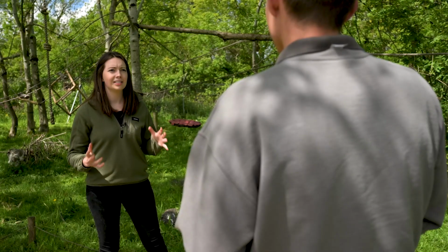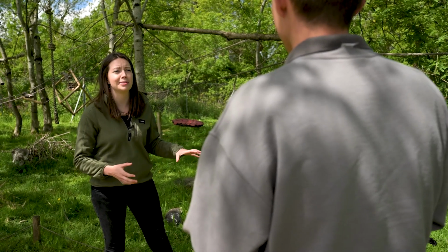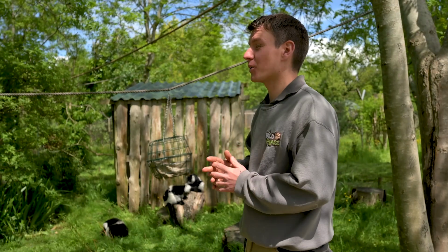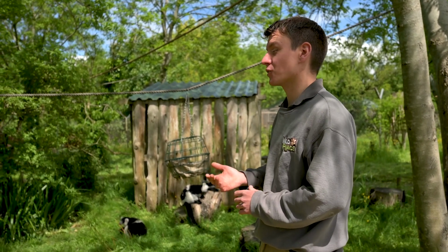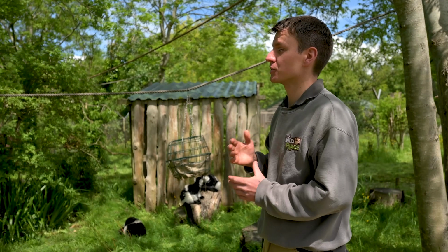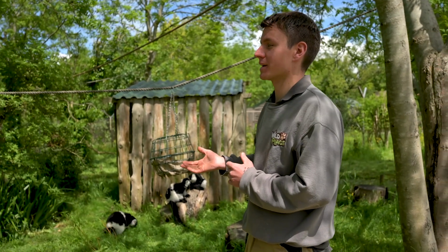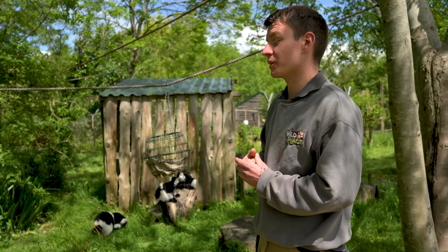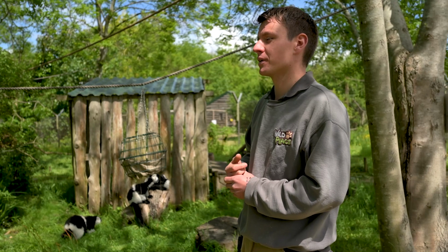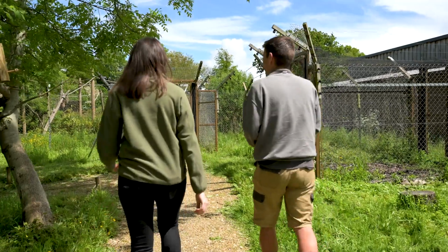Brilliant. So in terms of people visiting Wild Place, how do people visiting here actually help lemurs in Madagascar? So not only do people come into Wild Place get to have a fun day out and see our animals, they are directly helping our numerous field projects around the world. So for the lemurs, we have our project in Madagascar, same as the giraffe in Cameroon. So not only are you helping the animals in front of you, you are helping their wild counterparts, which is absolutely fantastic.